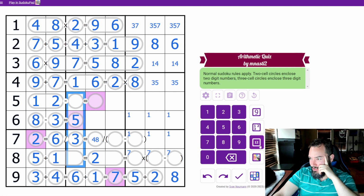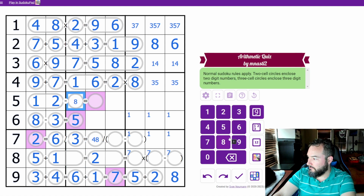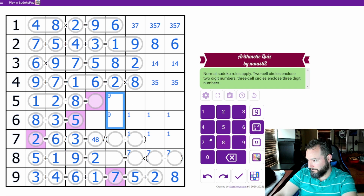Okay. Just because we could see like this, go all the way down. We know that there's gonna be an 8 and oh, never mind. Okay, this is an 8. And this is a 9, I want to say, because 9, yep, okay. 9 is going to go right here somewhere.